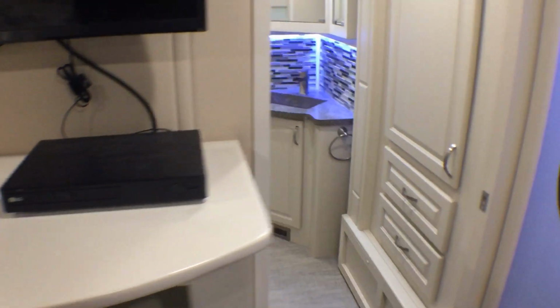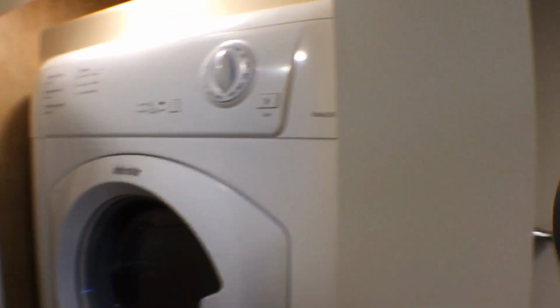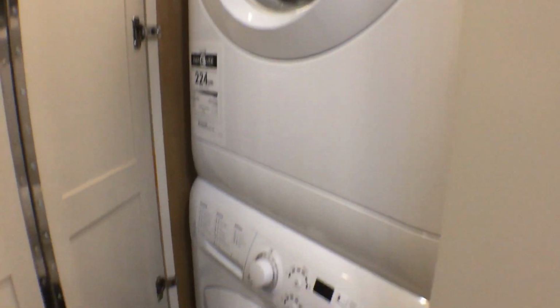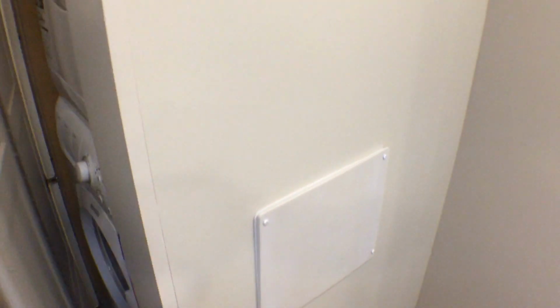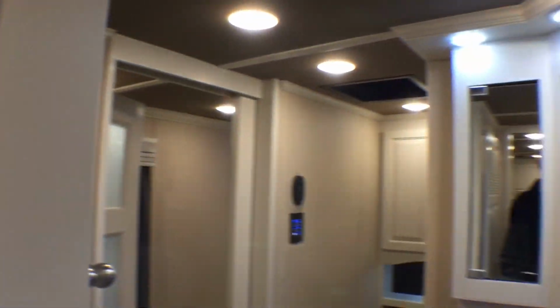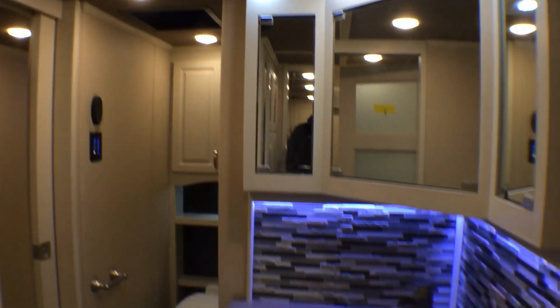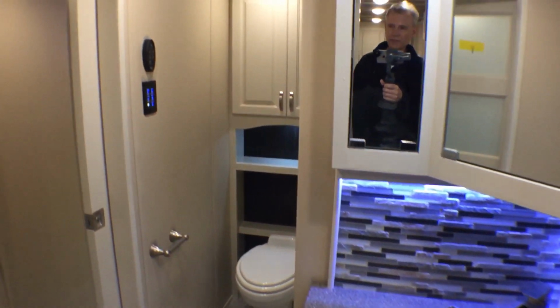And what we've done in its center, we've taken advantage of that space and put your washer and dryer right in here in the center. Got an access panel there for your washer dryer. Now here's where there's a pocket door. You can close off that bedroom area and have this very large bathroom accessible to people that are visiting.